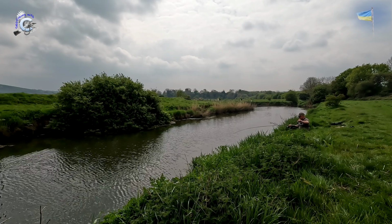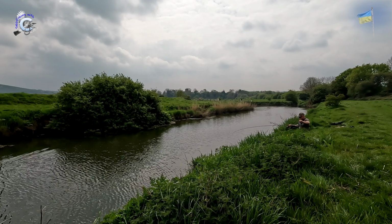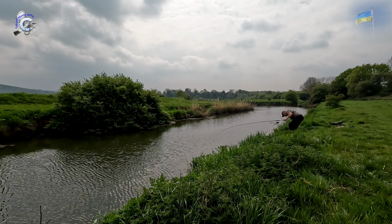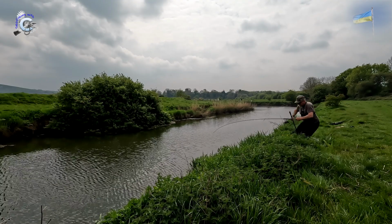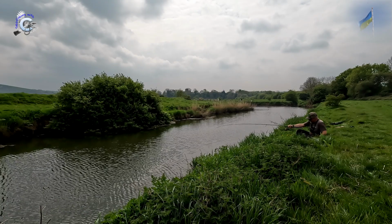Ooh! I almost imagine that a bigger pike's taking the little one, the way that's bending it. Might go up river again. It's the net. Whoa, got to be careful because there's a fake bank here which is just grass. I'll end up in a bloody river again.